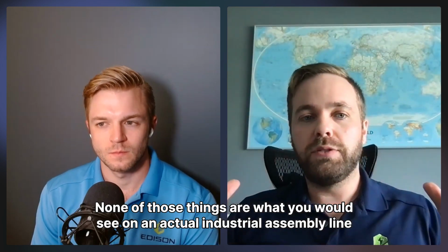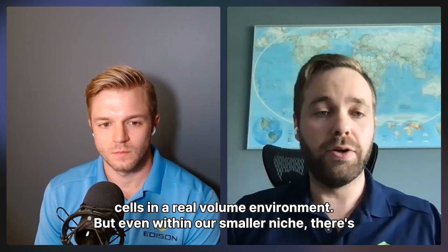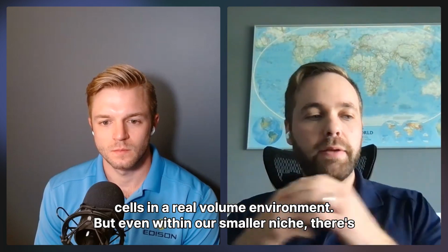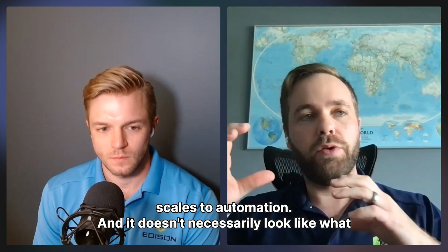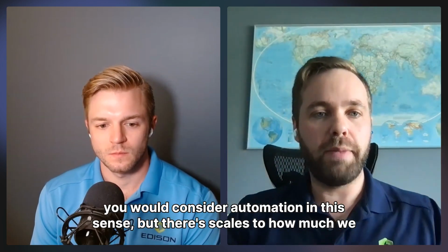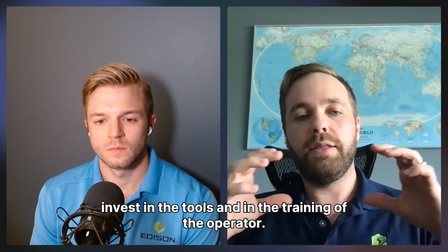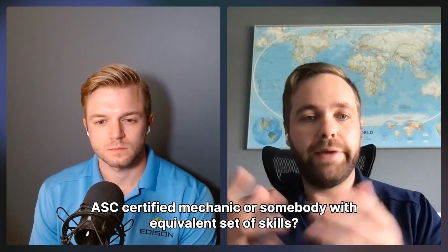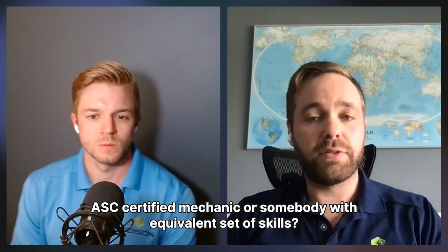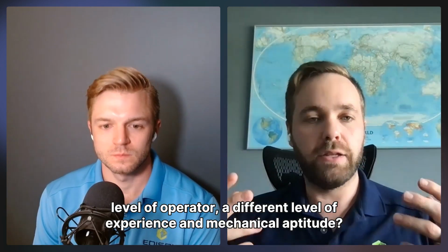None of those things are what you would see on an actual industrial assembly line for battery pack manufacturing. There would be no fingers touching the cells in a real volume environment. But even within our smaller niche, there's scales to automation, and it doesn't necessarily look like what you would consider automation in this sense, but there's scales to how much we invest in the tools and in the training of the operator, and sometimes the caliber of the operator itself. Are we going to be looking at an ASE certified mechanic or somebody with an equivalent set of skills, or are we looking for something that can be a lot more accessible to a different level of operator, a different level of experience and mechanical aptitude?